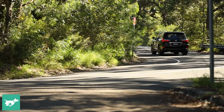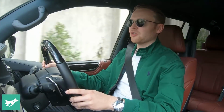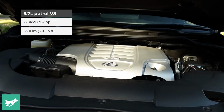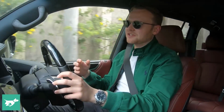But there's not much else that I think would need to be changed on this car, and that's why I'm so interested to see what the next LX and the next Land Cruiser is like, because in many ways, this car has aged very well and it doesn't actually feel that old. The engine under the bonnet is very traditional, a 5.7 litre petrol V8 making 270 kilowatts of power and 530 newton metres of torque. So what you see is what you get with this engine.